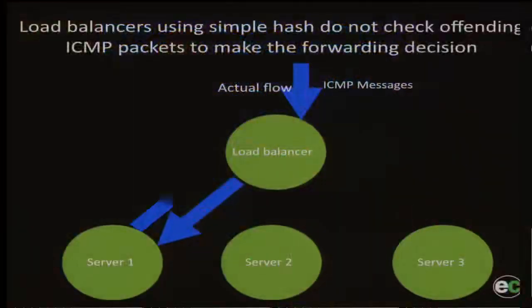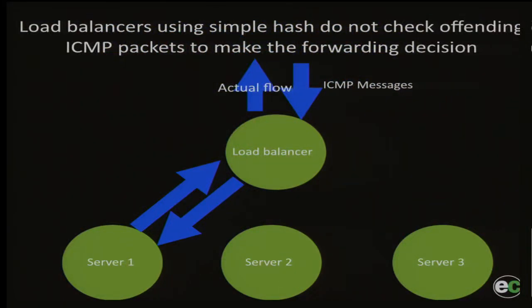We looked deeper, and we noticed that one of our systems, we have multiple layers of load balancing. One of the layers is doing source destination based hashing. And what happens is that the load balancer looks at the source and destination of the packet to make the forwarding decision. But the ICMP packet that is arriving is sourced from a different address, the router address. So it will map differently to a different path. And it never makes it to the actual server.